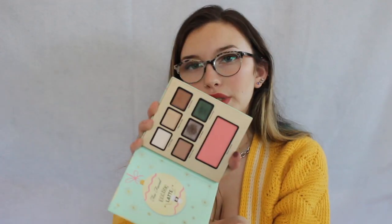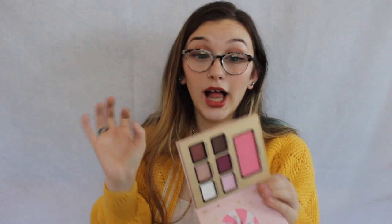Eggnog latte has beautiful shades again. I do like this blush. It's matte. Appreciate that a lot. The Central Perk color, Central Perk, get it, Friends, I love that so much, is a beautiful green. The last one is the Peppermint Mocha. The Santa Baby Blush, love it. The shades in here are beautiful, but I feel like I haven't used any of these really, but I need to because I really like the shade Sprinkles in here.